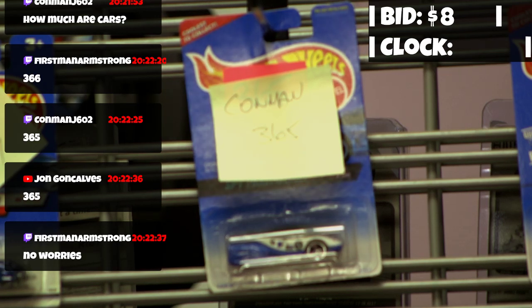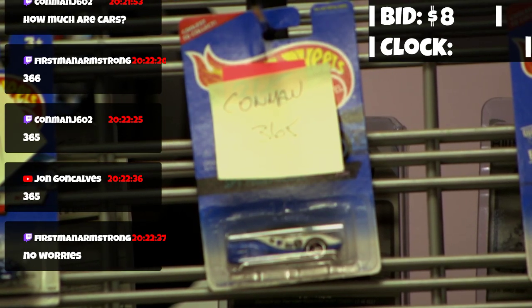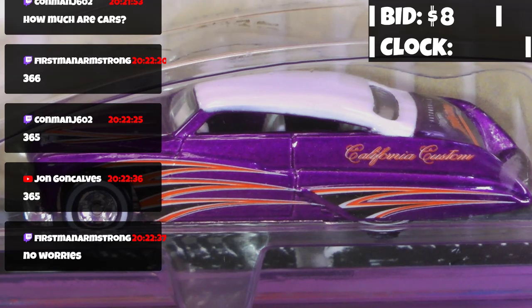Let me find a car to sell. Hang on, baby. I got a purple passion. Somebody was asking about purple passions. I got one. Real Rider Auto Milestone. Purple passion. Check it out. California passion, baby. Now, let's get Real Riders. Metal on metal. Beautifulness. Here we go, baby. Purple passion.